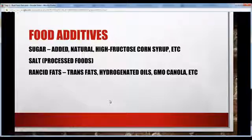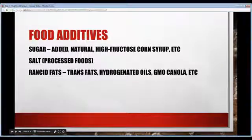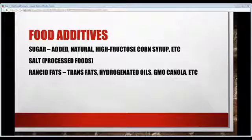So that could be trans fats. You might recognize that from your label saying 0 grams trans fats. But the front might say 0 grams trans fat, while the way it's going to look on the back is hydrogenated or partially hydrogenated oils. So that's what you want to look for when you're looking at the ingredients label. Is there hydrogenated or partially hydrogenated oils on there? Avoid it at all costs.